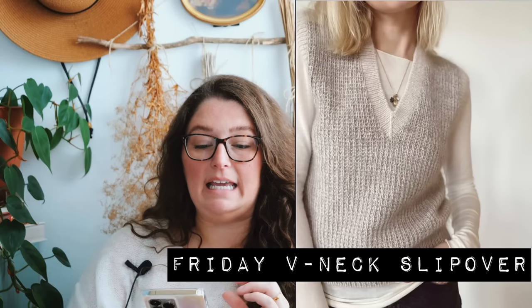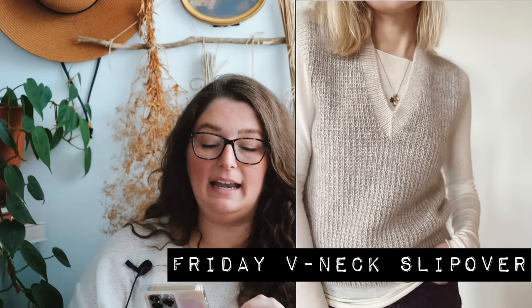Another one you can get that with is the Friday Slipover V-neck. This is a pattern by Petite Knit, and I think that the texture in it just is absolutely beautiful. I actually think I might knit this in a single color. I have some yarn for this that I am wanting to hold, a fingering weight and a lace weight alpaca that I have together, and I think I'll just knit it all in one color.